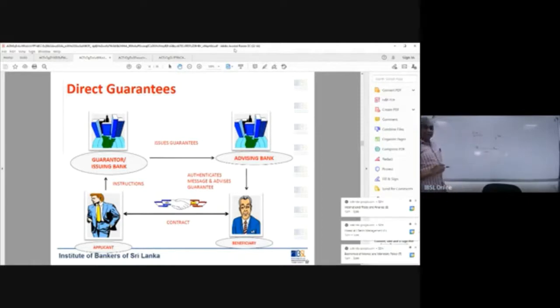Now the beneficiary is RDA, the Road Development Authority. They are willing to have this guarantee advised to them by their own bank. By their own bank. Right?